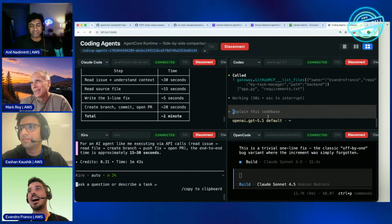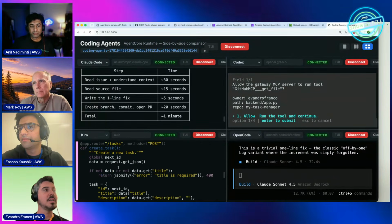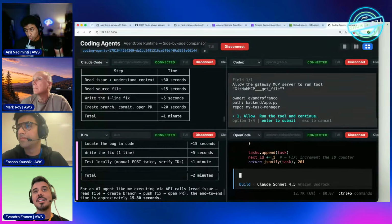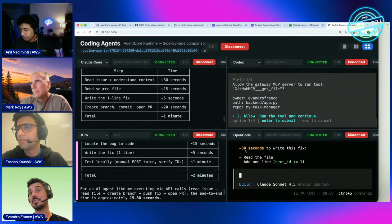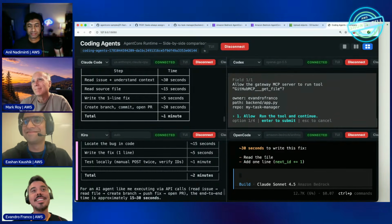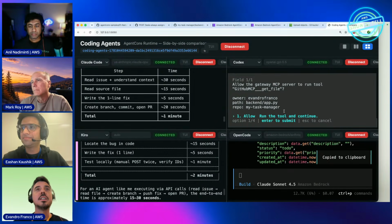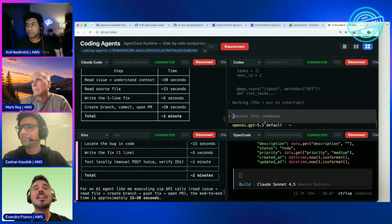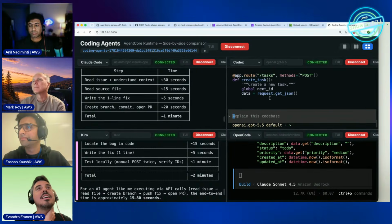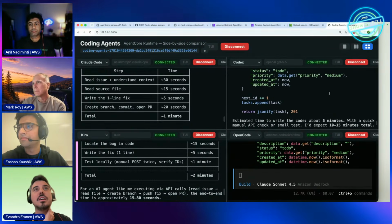The other two are asking me for permissions to run. That's why they're taking a little bit more, but Kiro also gave me the code, the solution here, and the estimates to fix. Also Open Code gave me 30 seconds. He's promising me he's faster, but he's saying that, not me. Also, he gave me the fix here in the code. And Codex is asking me for permissions to run. I forgot to allow all, but probably it will give me soon. It gave me also around 5 minutes. There you go.